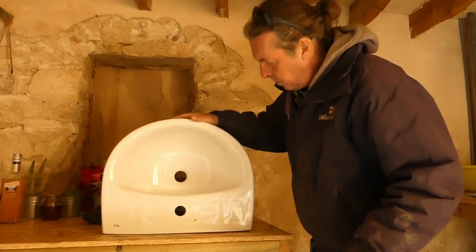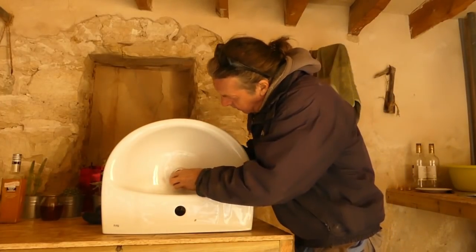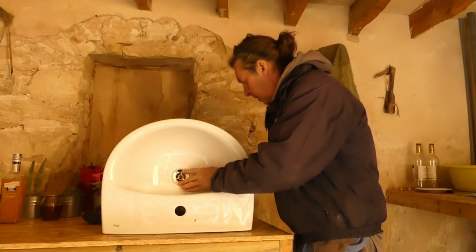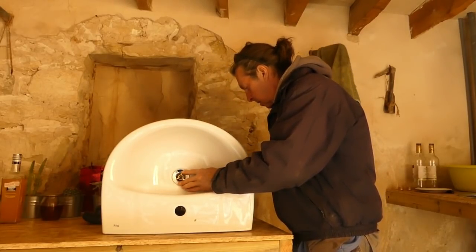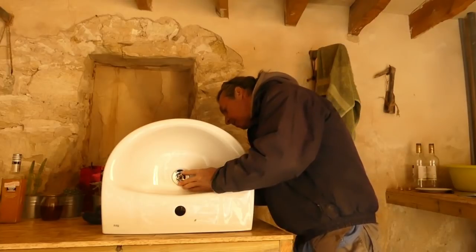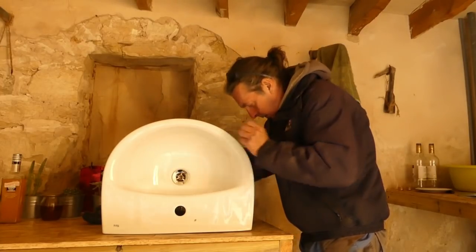So this is our new one. All we do, he goes in there like that. This other bit goes on the bottom. Make sure he's got the washer on yet. And then we have an assortment.